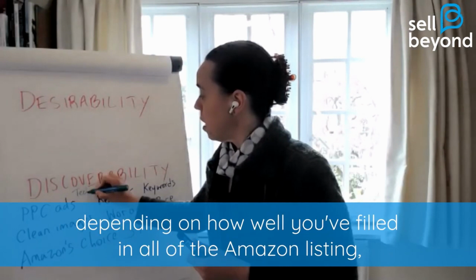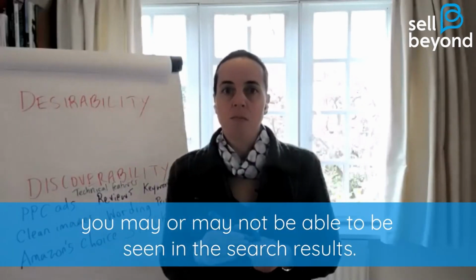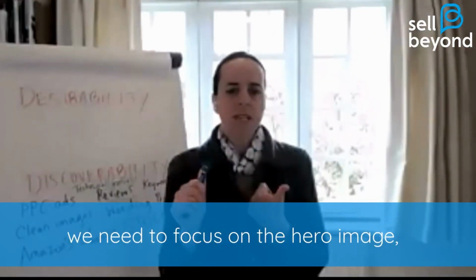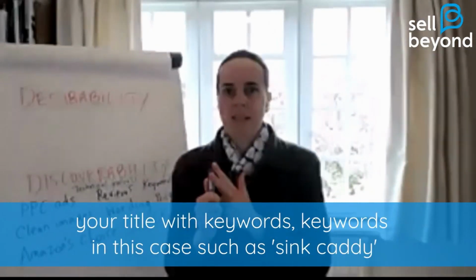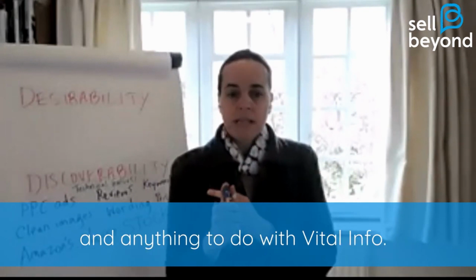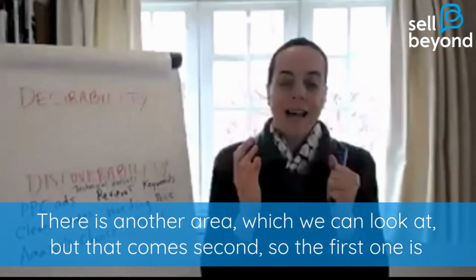Technical features. Depending on how well you've filled in all of the Amazon listing, you may or may not be able to be seen in the search results. Before we even start writing the product description, we need to focus on the hero image, staying in stock, your title with keywords in this case such as sink caddy and washing up bowl, and not premium large extra. Anything to do with vital info. There is another area which we can look at, but that comes second.